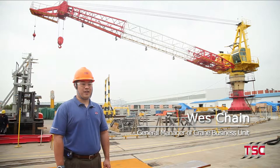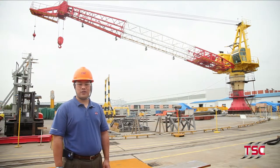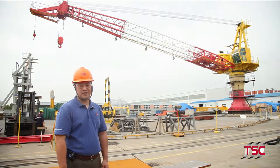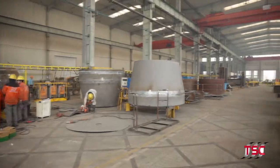My name is Wes Chain. I'm the general manager of the crane business unit for TSC Group. Today we're going to be introducing to you one of our newest products. This is the TSC P10 slew bearing crane.